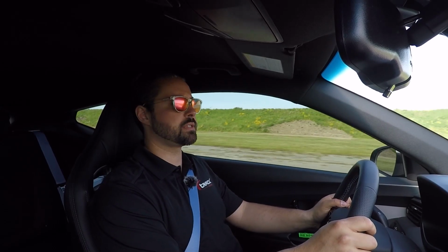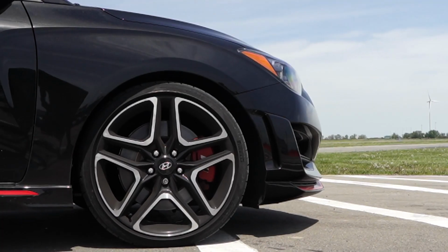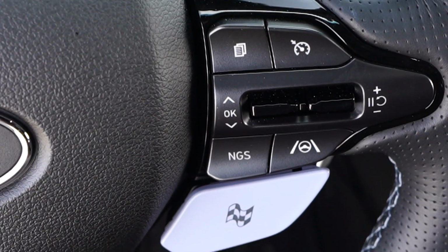Back to that base price. It's $2,800 more than the previous year, but you're getting a lot more. That aforementioned diff, performance exhaust, bigger brakes, all the goodies that you want. Against all the other goodies, we have that overboost feature, the N Grin Shift. And I mean, it's an overboost. It gives you that little bit of extra power and torque that just really gets you going there.